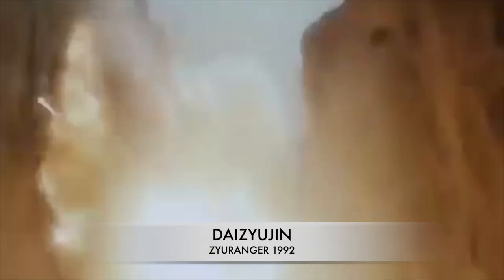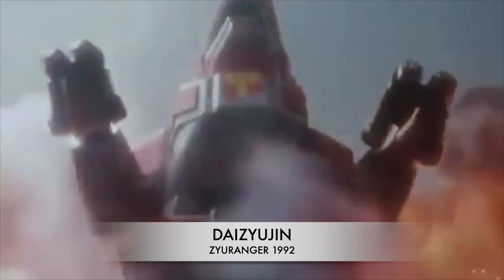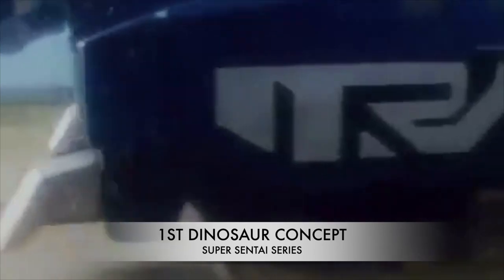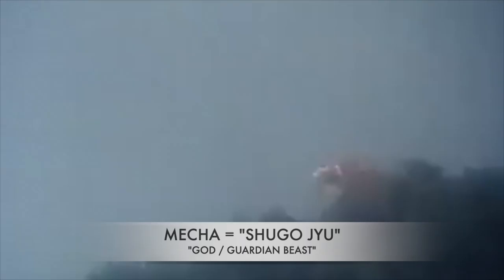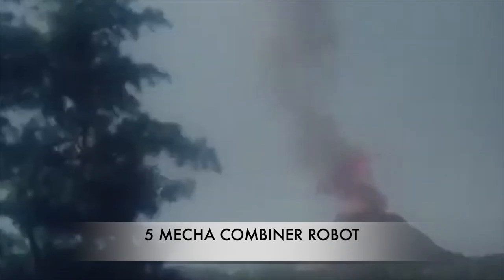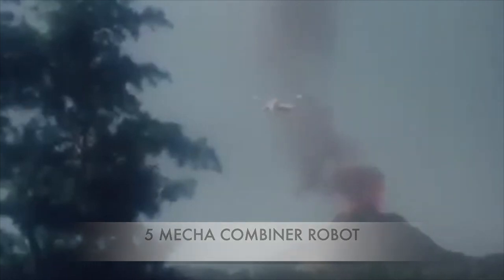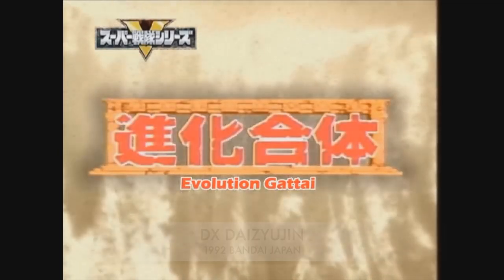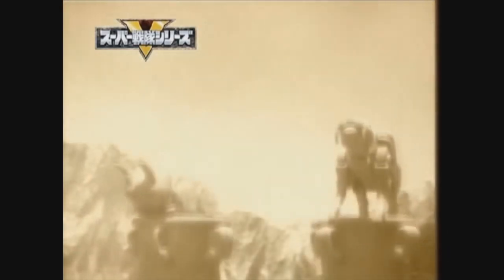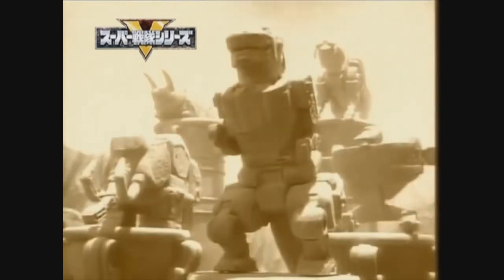Daizyujin is the main mecha from the series Kyoryu Sentai Zyuranger, which was shown in the year 1992. From the whole Super Sentai line series, it is the very first dinosaur concept mecha ever made. Each mecha is called Shugoju, or Guardian Beast in English translation. It is another 5-combiner mecha series as well. The toy line DX Daizyujin was first released in 1992, the same year as the running season for its Zyuranger series in Japan.